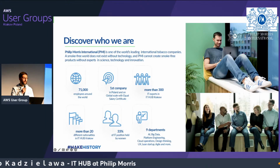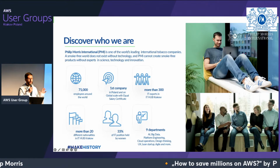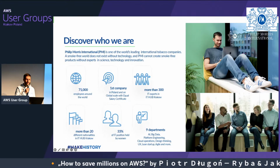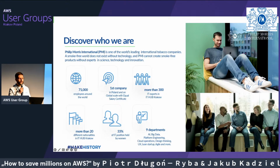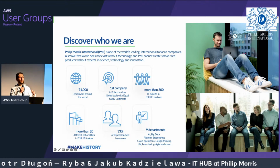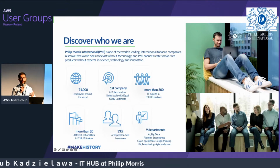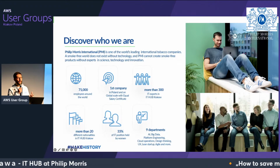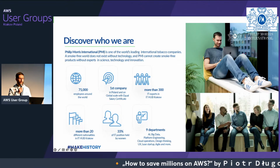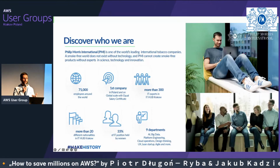Through this, we managed to build 3 hubs. One of these hubs, IT Hub Kraków, is located here in Poland, and we have more than 300 specialists. I was checking the webpage just before the meeting, and it's even more than 400 right now. As a company we have 71,000 employees in total, but only in Kraków we have more than 20 different nationalities working in the IT hub, and 33% of these are women.